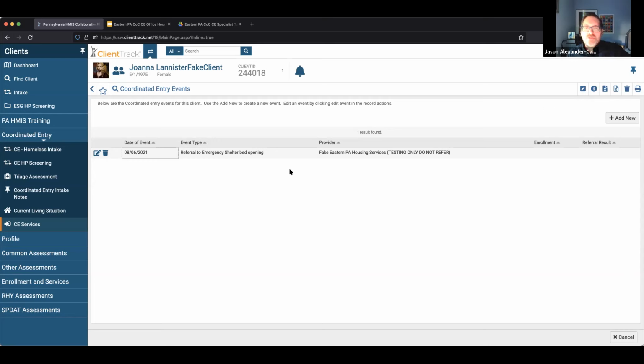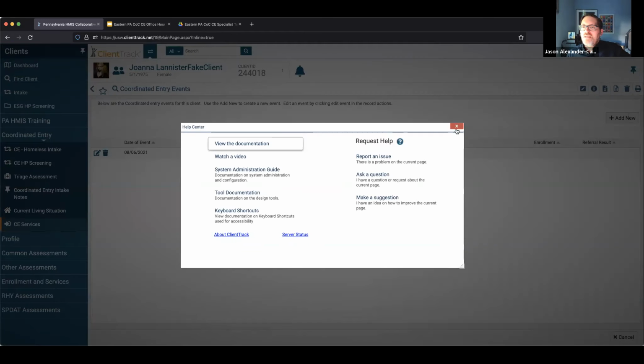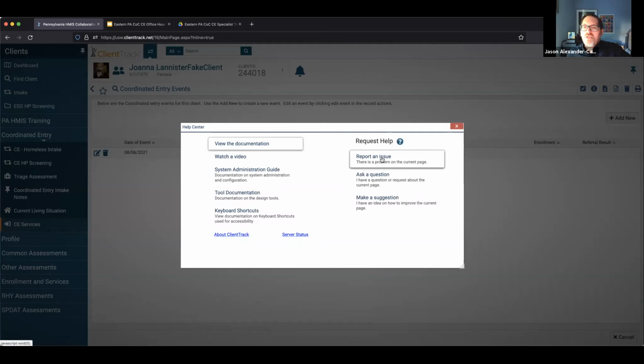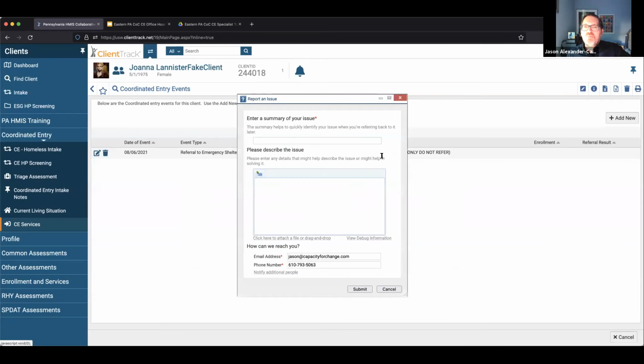So stop where you are if you have a problem and you're able to, depending on whether you're talking with someone in crisis or not, or come back to it. And then you can see up here, you can click the help menu. From the help menu, you want to click report an issue. You can fill out a summary of the issue, which is really the subject line. It can be brief. The more details you provide, the better we'll be able to troubleshoot the problem.